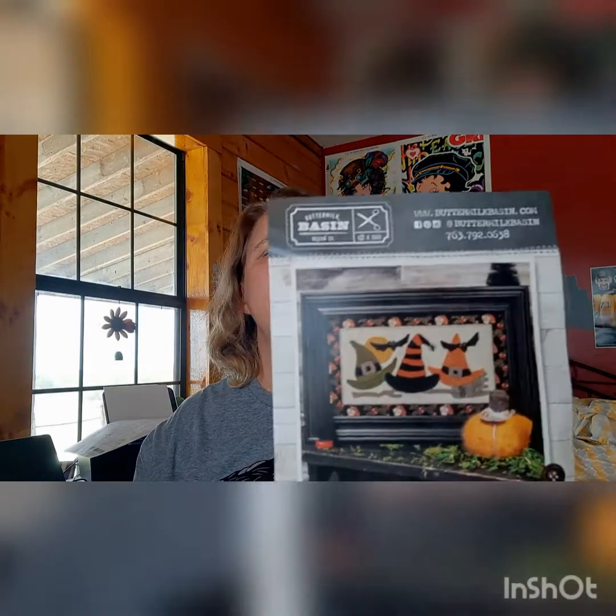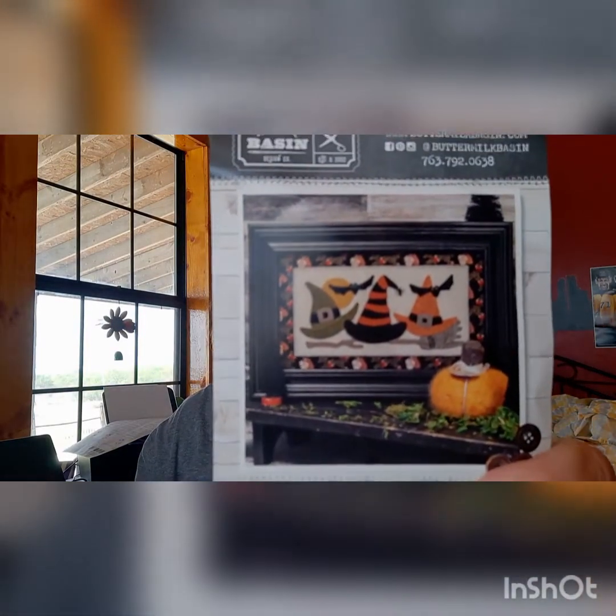So, yep. That's my newest project. I'm going to start on this today. We'll see how it goes. Buttermilk Basin. You can find them online. They're an Etsy shop. Buttermilk Basin. Google it. My memory's horrible, people.